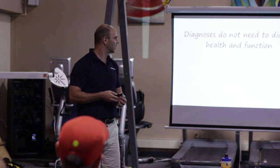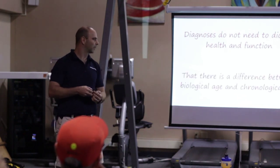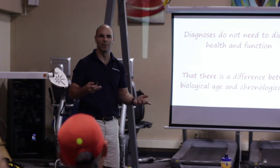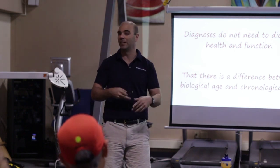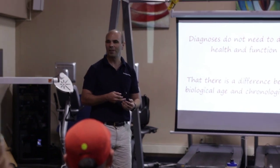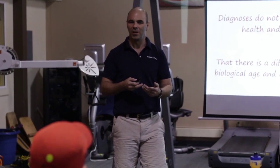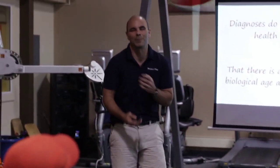Diagnoses do not need to dictate health and function. There's a really big difference between biological age and chronological age, the number that you happen to be stuck with, and hopefully you get one more year in there. Chronological age is, hey, I'm 40-something, right? But biological age is, my number says 40, but I feel like I'm 70.